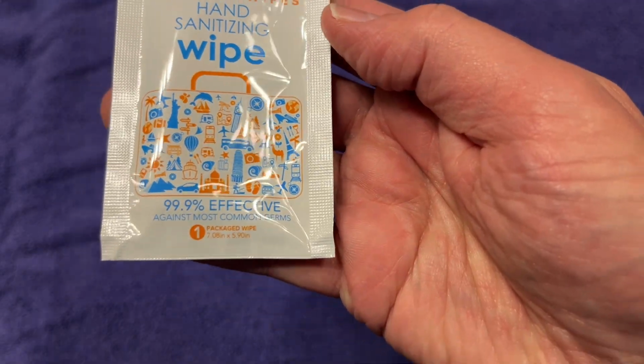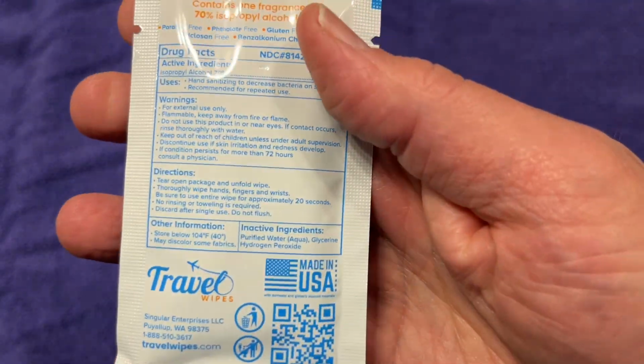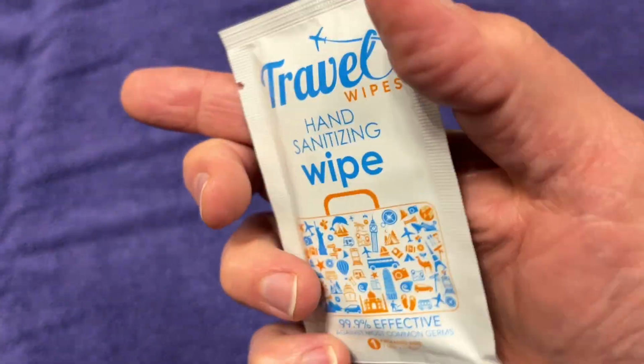And number 5 are these super useful travel hand sanitizing wipes.